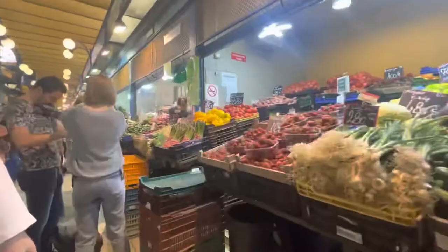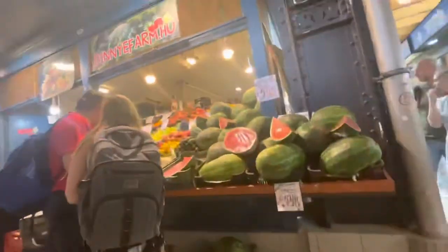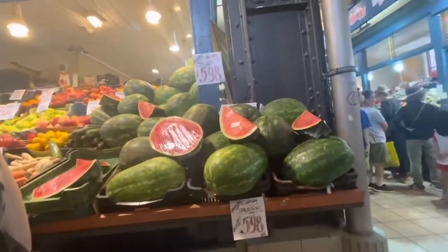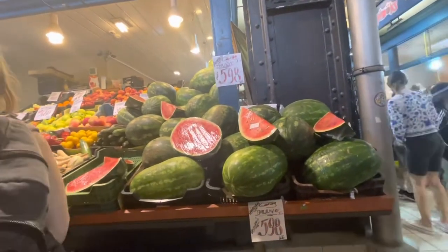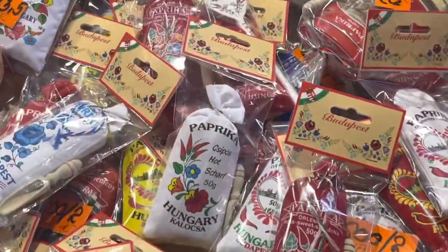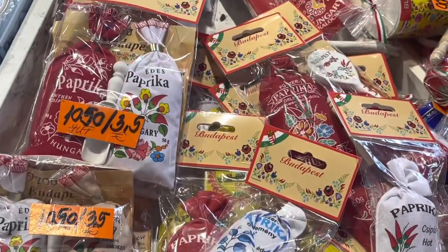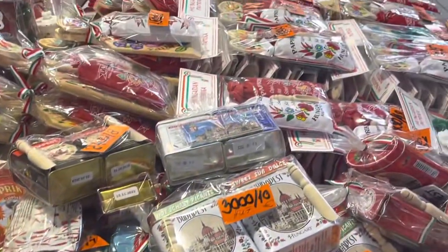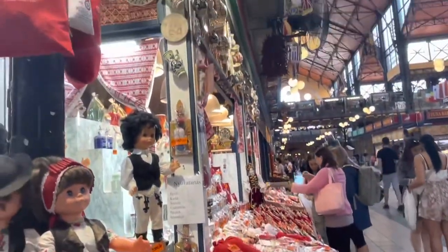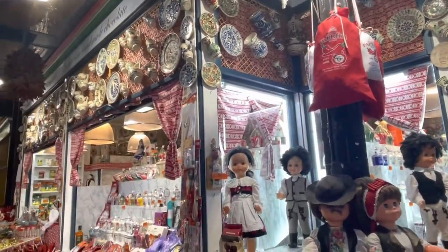And then the plus one floor, which is upstairs, you can find souvenirs, trinkets, blankets, and all sorts of cultural things that are related to Hungarian culture. Look at the kind of paprikas that they have, and you can find a lot of this in the Fovam market, a variety of them, paprika all over. See that? And the stores are very beautiful, with a lot of Hungarian culture on display.